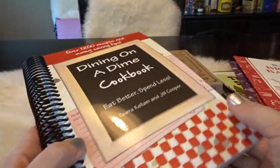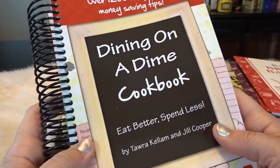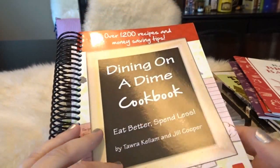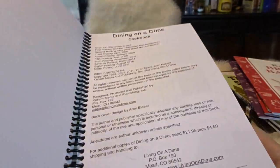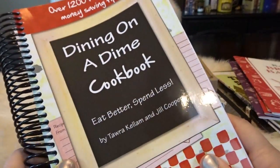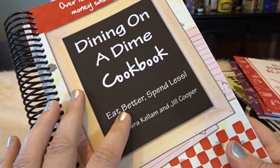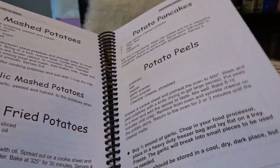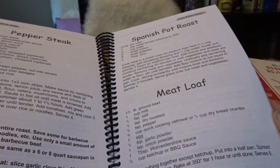And then also for cooking, this is the Dining on a Dime cookbook. This is a book from a YouTuber. I can't remember if it's Living on a Dime. I think her channel is Living on a Dime. Anyway, I've been watching a few of her videos. They're really interesting, and I just thought it would be nice to have this really good cookbook here. She references it quite a bit in some of her meal planning. So I thought that I would give this book a try.